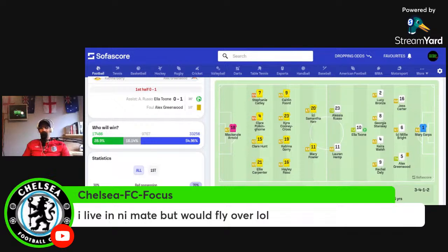Sorry, we're not getting the replays of that. Were pretty poor. So ball out on this near side for a throw-in to Australia.